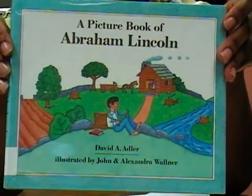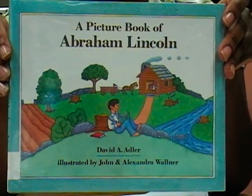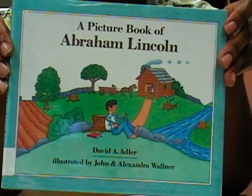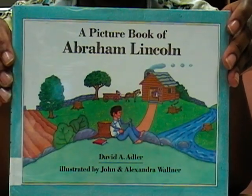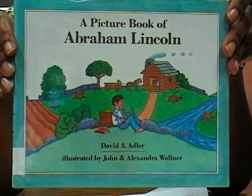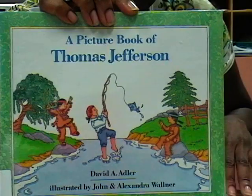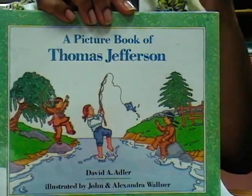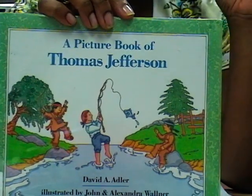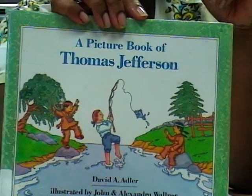As for President Lincoln, we learned that slavery is bad, also that war is bad, and sadly, fighting does not solve everything. Love it, love it, love it. So then what did we learn from Mr. Jefferson, our third president? Everyone has the right to be free. Hard work can be rewarding, and people can govern themselves.